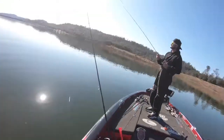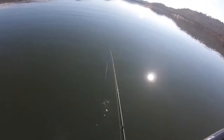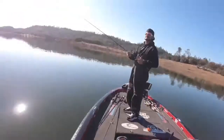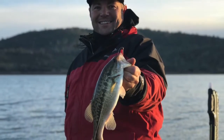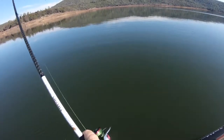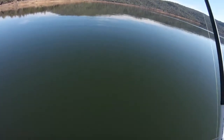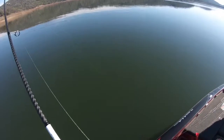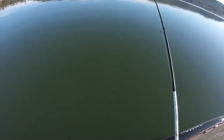January at Collins. January at Collins. We're out here smacking them all day long. I can't keep them off. I can't keep them on, or I can't get them on, but I'll let them have a couple. Man. Yeah. Seems like possibly a better fish here, but I doubt it. He's probably just a small little pound and a half, 2 pound spot. But look at the belly on that thing. Chunker.